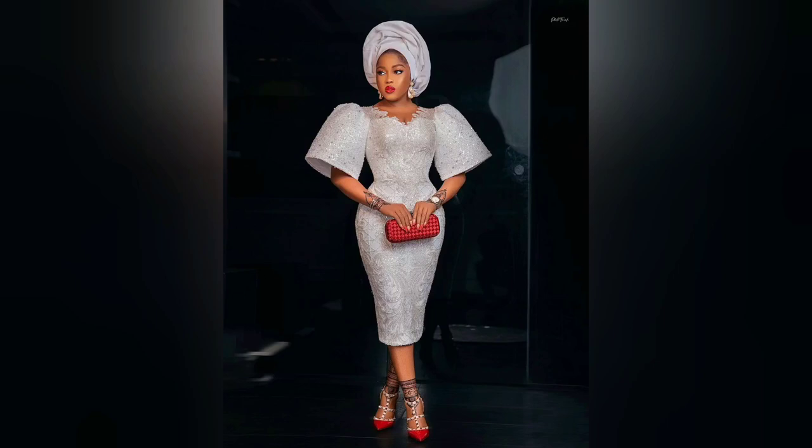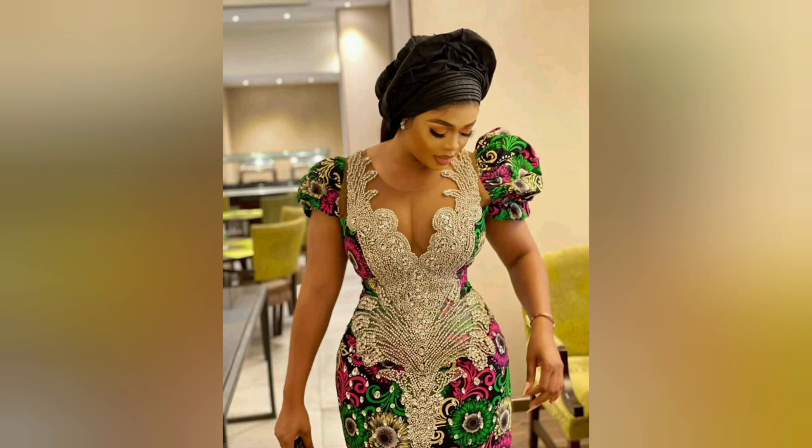Hi people, look at this beautiful Asoebi style rock by Vicky James, designed by Vicky James as well. She is the Vicky James. So beautiful. This particular one, I love the details of this Ankara gang style. From the shoulder to the chest downwards, look at that beautiful details, the sleeve.